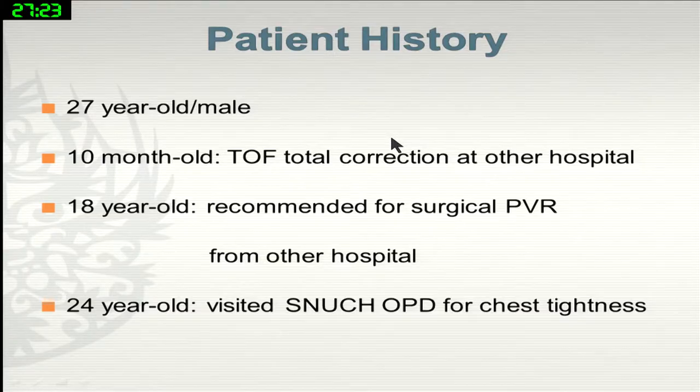So from now on, I'd like to introduce the first multicenter study in our country. This patient was a 20-year-old male who underwent total correction at 10 months old. Since 18 years old, the patient was recommended for surgical PVR by a hospital. Three years ago, he visited our hospital for chest tightness, and he was followed up in our hospital.